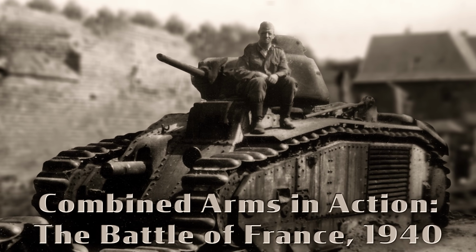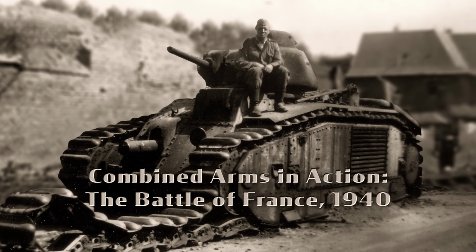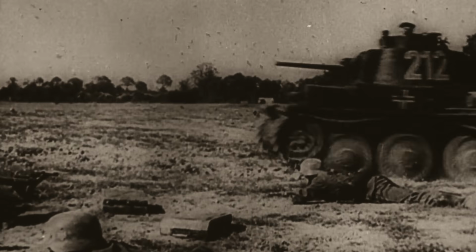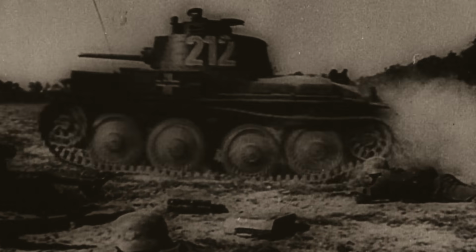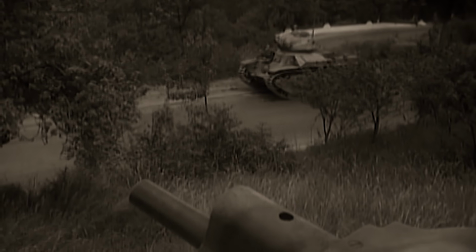Combined Arms in Action, the Battle of France, 1940. On 10 May 1940, the Germans attacked the French Army and the British Expeditionary Force. To counter this, the French deployed 36 tank battalions along its border to support their infantry divisions.